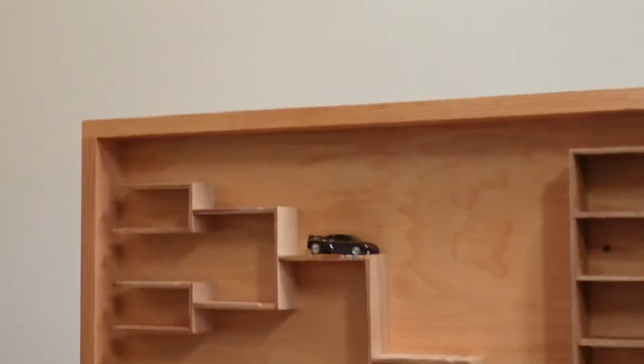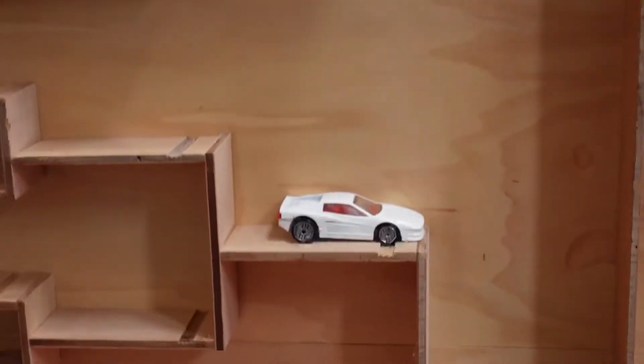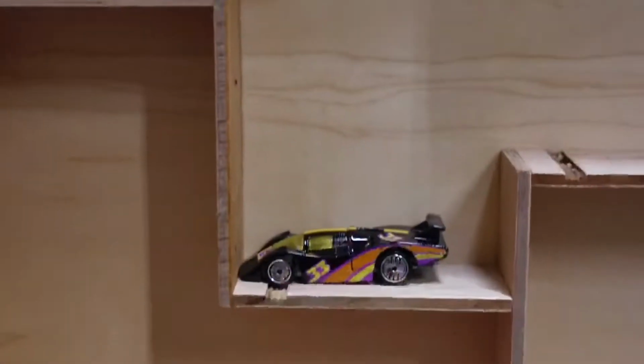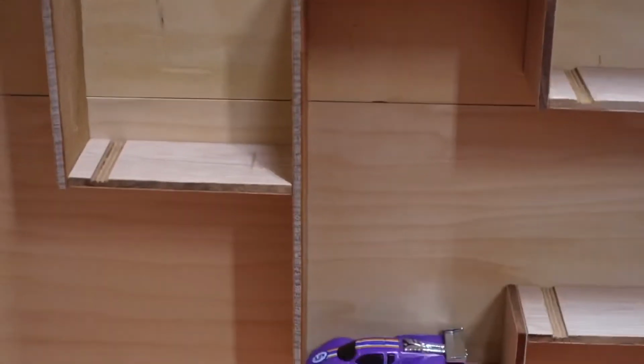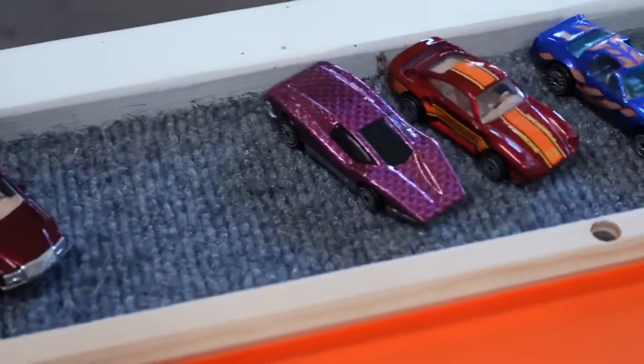And that concludes our round 2. We're down to 8. Got the Zender, the 300ZX, Testarossa, IROC Camaro, Thunderbird Stalker, Solar CX4, F40, and GT Racer. We'll take a look at the second round losers.